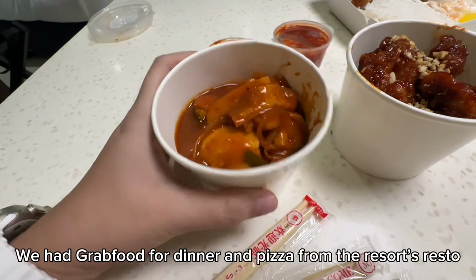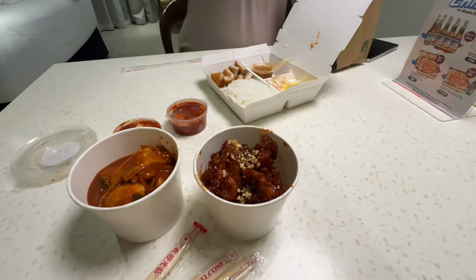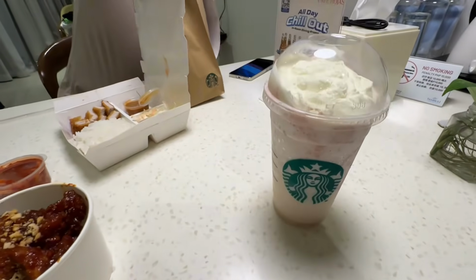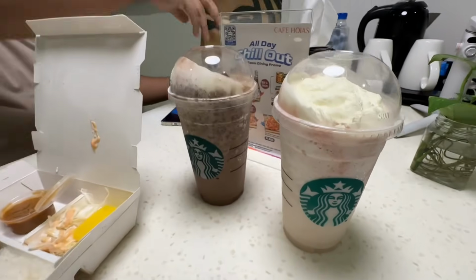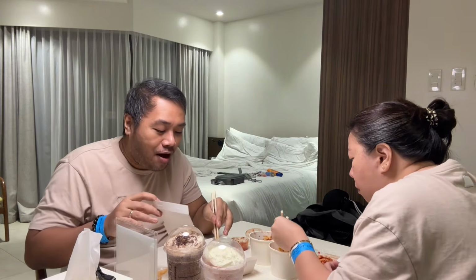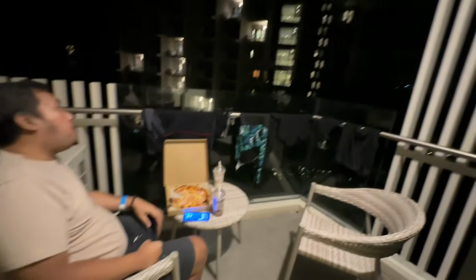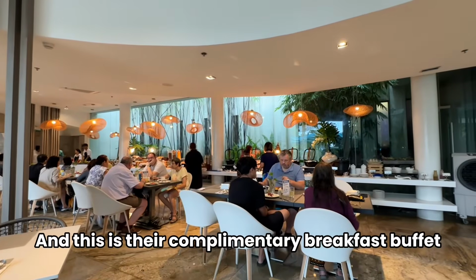We had grab food for dinner and pizza from the resort's resto. And this is their complimentary breakfast buffet.